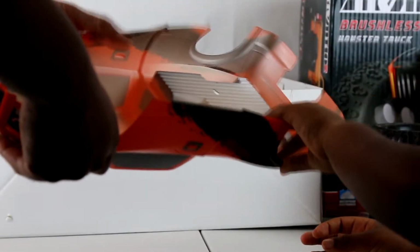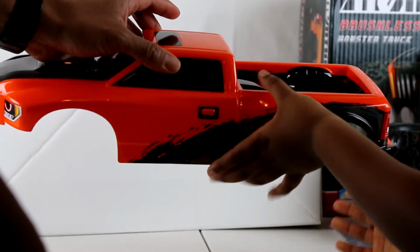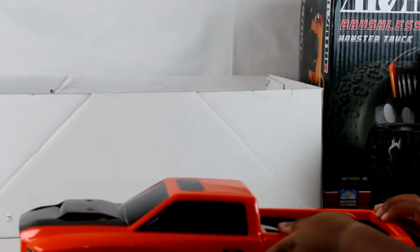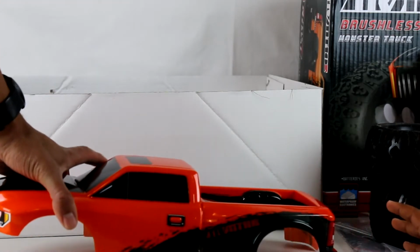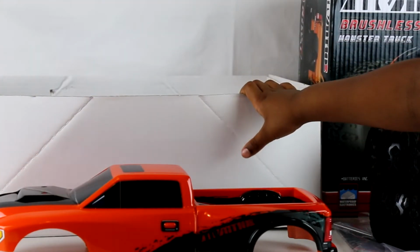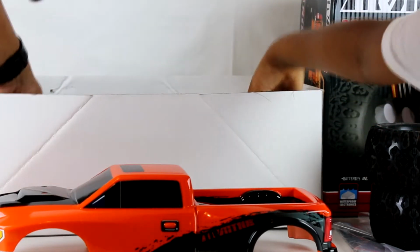But if it does, I'm pretty sure this seems like more of a standardized Pro-Line body that we would be able to mount up on this truck if that's the case. But as he's learning the vehicle, nothing wrong with getting this a little bit banged up for the first run or two. And now let's see what everybody's been waiting for. Let's get the truck out.